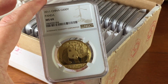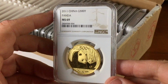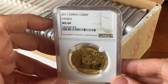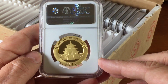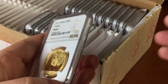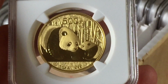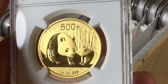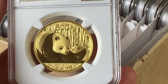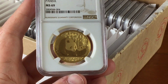This next one is a Panda. It's my first 1 ounce gold Panda, 2011, so it was nice to be able to get one a little bit older than the current year. Bought this one from Chards in Blackpool, and very pleased with it. It came in OMP plastic packaging. There are very few of these graded MS70, so 69 is a stonkingly good grade for this. I'm more than happy with a 69 for this coin.